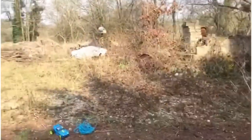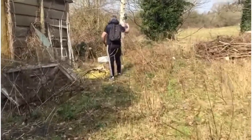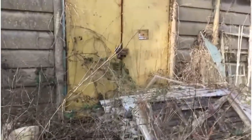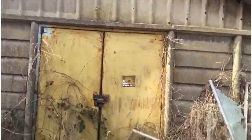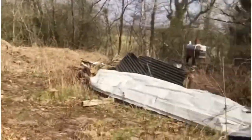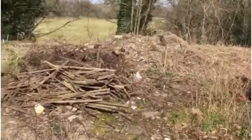Now today guys, I'm joined with Old School Ray of Explorer. Hello. Now today we're at an old abandoned farm shed sort of place. It'd be interesting to see what is around here and what we can find.